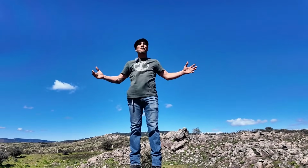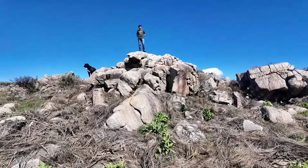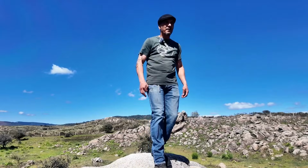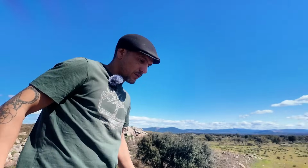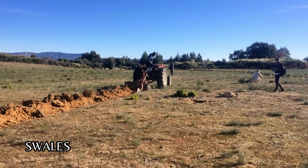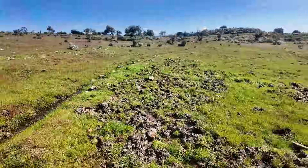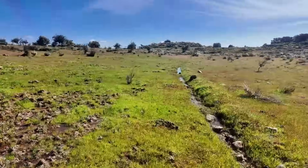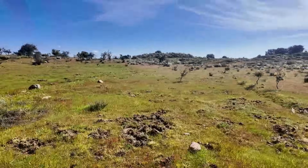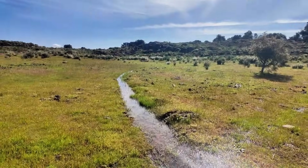So here I am on one of the many viewpoints on the land, and I really love this spot because I can see over here my swales. You've got in this field here swales, ditches along contour, which helps slow down the water through the landscape. So one day, these are going to have trees along them, but for now, they're helping stop erosion of soil and holding on to moisture higher up in the landscape.